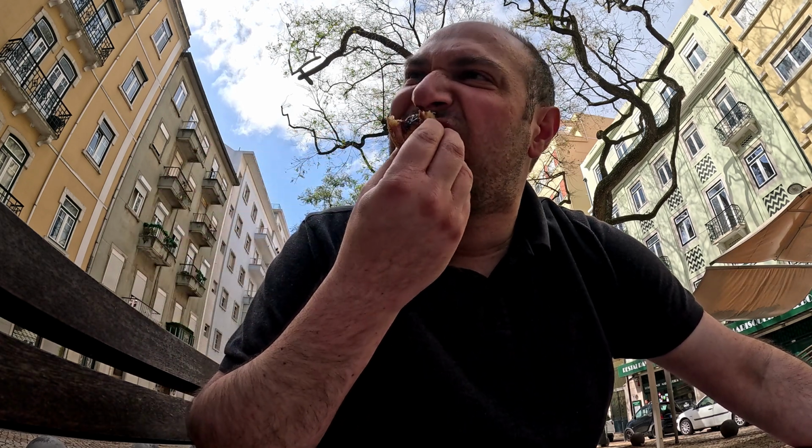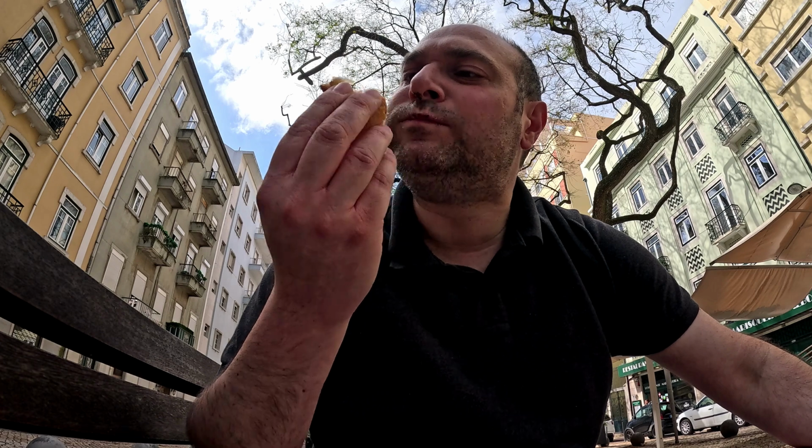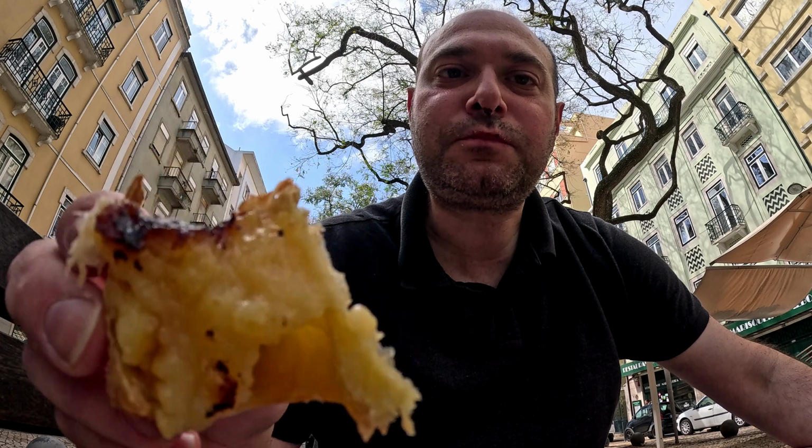Wow. If anything, coming here just for this, coming to Lisbon, Portugal, I would do it again. This is well worth the trip. It's not every day that you find this good of a custard pastry. Really one that is worth traveling far to get, for sure.